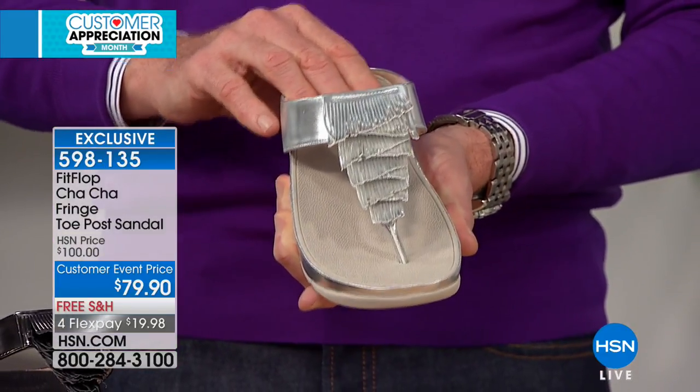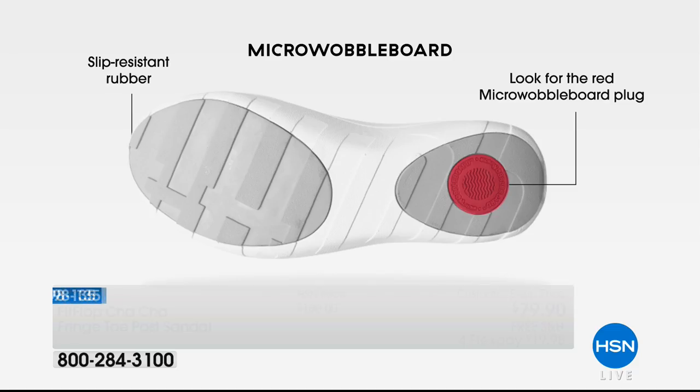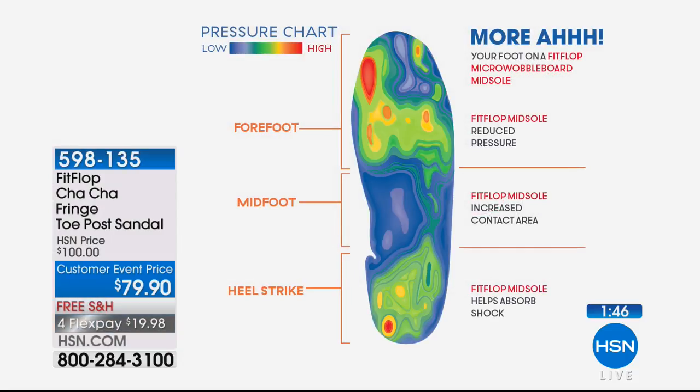And with all of you calling in saying you have so many pairs, that's why we're giving you diversity today. We want to show you all the options that we have. So here, this little image that you can see, from the heel all the way to the forefront, you have slip resistant, you have pressure diffusion, you have this iconic little red dot that talks about it being an authentic FitFlop micro wobble board.